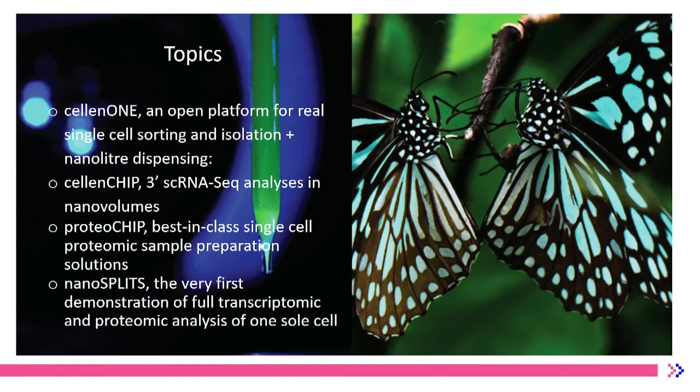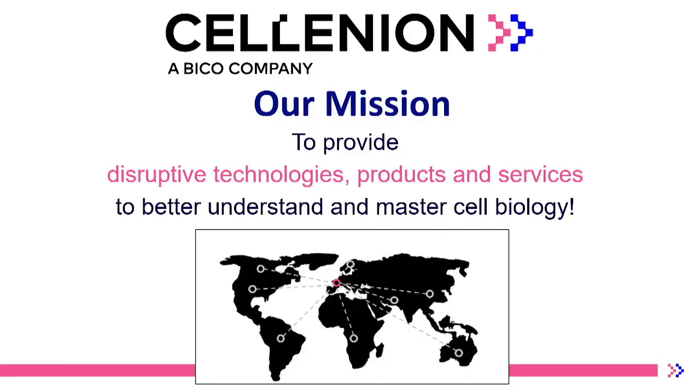And then some of our collaborators already did work on studying the entire transcriptome and the entire proteome from one single cell. The tool is named nanoSPLITS. But first, a word about Selenium.